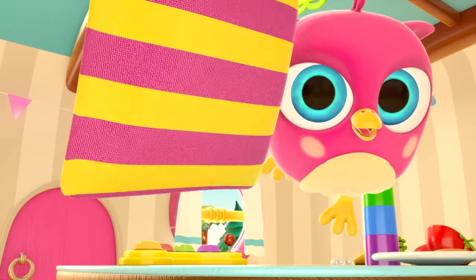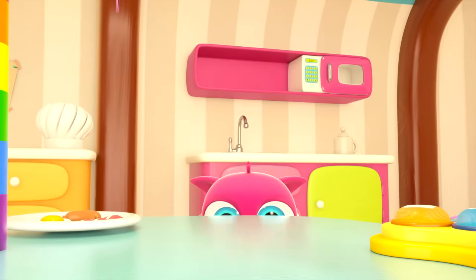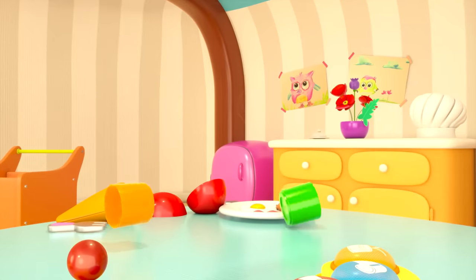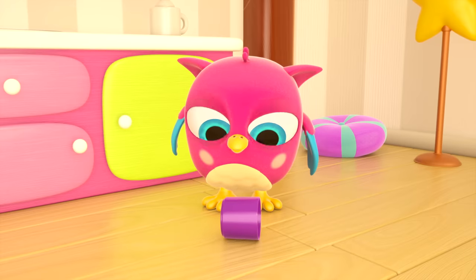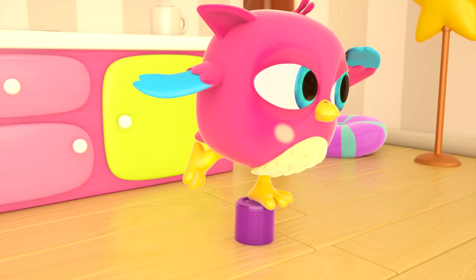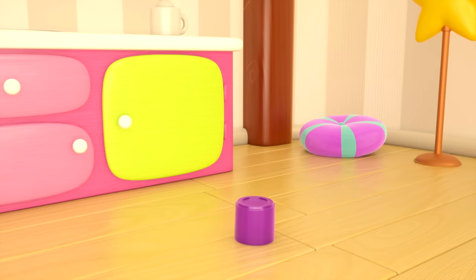Pillow fight! A dangerous game. Oh, be careful, birdies! The pillows hit the tower. A cup! A cup from the toy tower. Another cup!